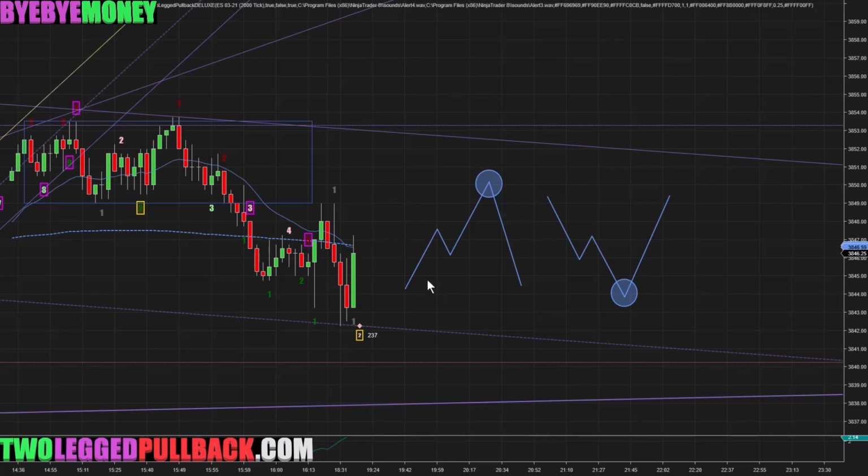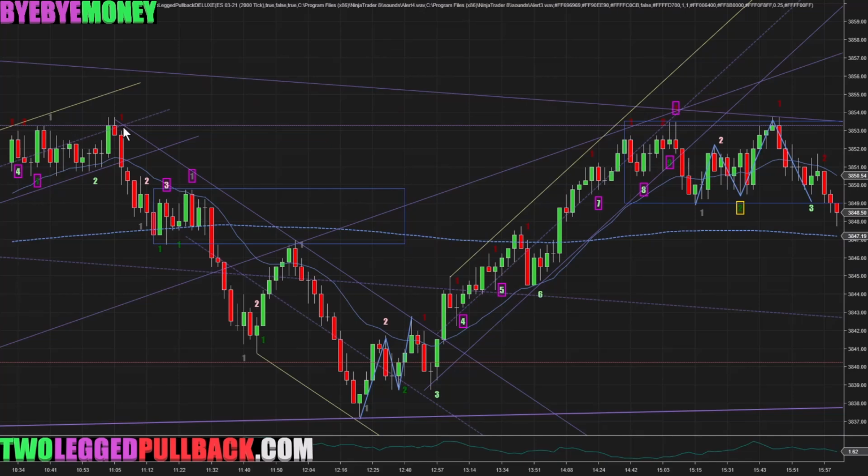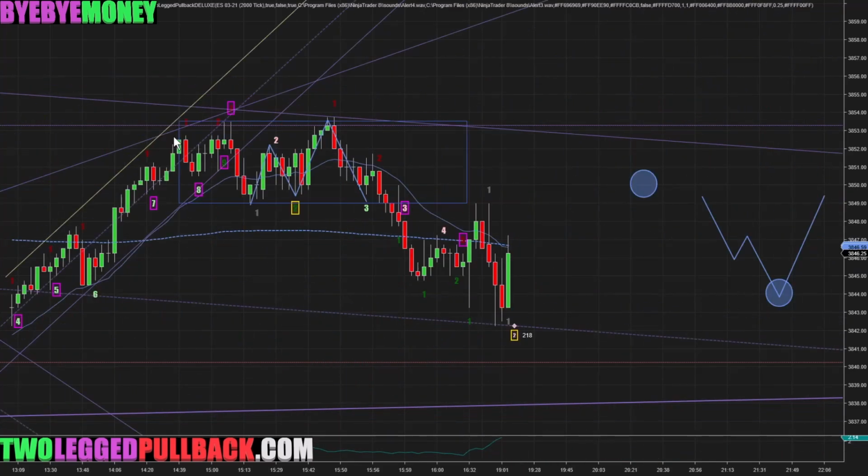For instance, if I just take this setup and I put it right here, we can see that we have a two-legged pullback right here. A, B, C hitting the top of this trading range. Not only that, hitting the top here, creating a double top. And so at that resistance level, this two-legged pullback setup is here, and that would have been a good trade for a scalp. And if you manage your trade well with a runner, you could have gained a lot more than that.